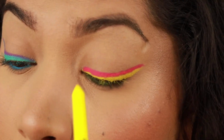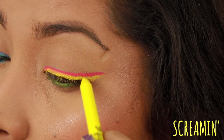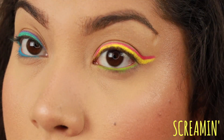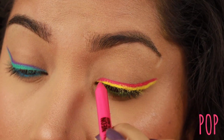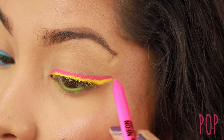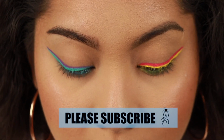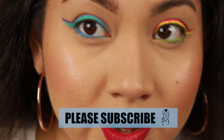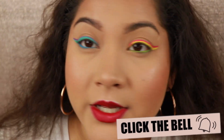I know this is not perfect wings, but I'm just trying to get the feel of all of them. I'm gonna go over the yellow one more time and see what happens. Okay, let's go back over it with Pop. OMG. Wow. I'm gonna throw on some mascara real quick and we're just gonna look crazy for the rest of this video. OMG, what in the world?